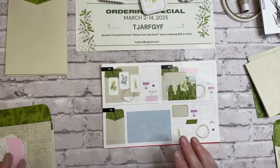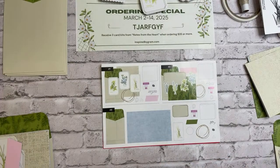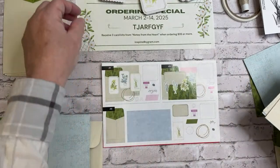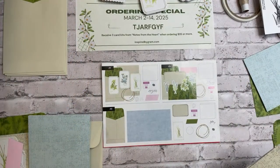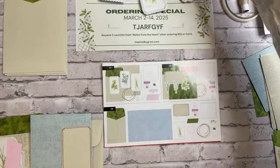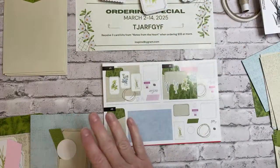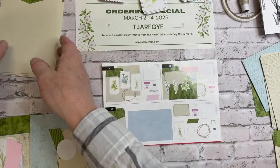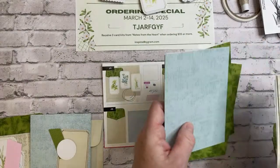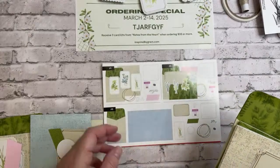And then the last one is a larger envelope, the blue, and more of the smaller banner. Old olive, little banner, a circle, and I think that's it. So I'm going to take all of these other things and set them aside. That way, at least the larger items, I have a little bit more room on my work surface here.